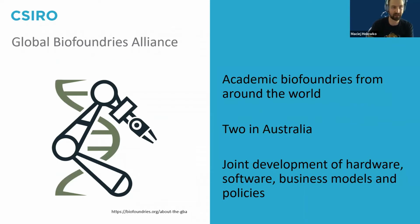So one word about the Global BioFoundries Alliance. It's a group of academic biofoundries from all around the world that includes Northern America, Europe, Asia, and Australia. We actually have 2 biofoundries in Australia. One is in Macquarie University in Sydney, and the other one is in Brisbane, Queensland. So the main interest of this alliance is to jointly develop hardware and software and business models and policies and different protocols. So the development of biofoundries around the world is kind of standardized as well.